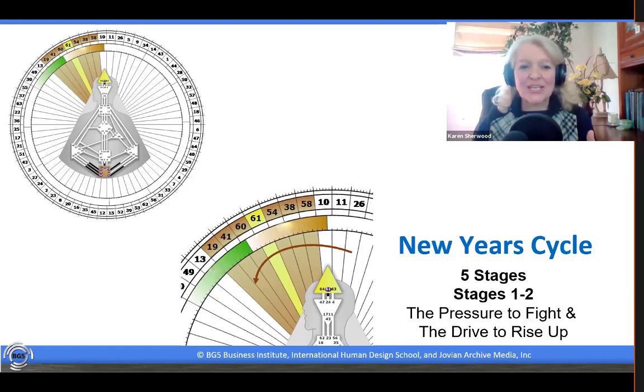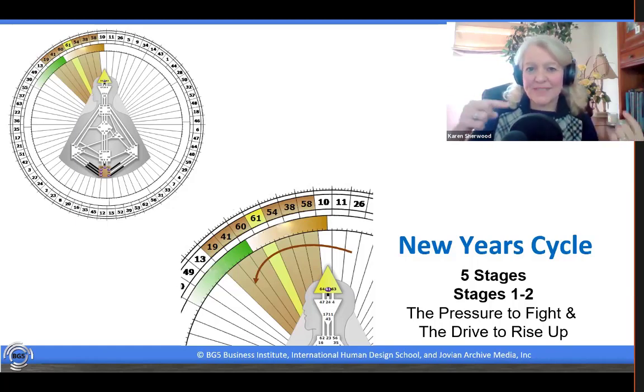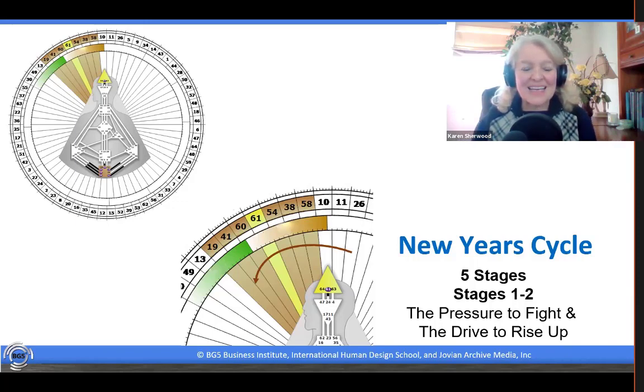In taking a look at this new year cycle, and you can see it moves counterclockwise, we're going to be looking at the 5 stages. Now, one of the things that you will notice as we're moving into 2020, even before we move into it, is that there is a lot of pressure. So you may be feeling a lot of pressure. There's a lot of physical pressure. We're also going to be moving into mental pressure as well during this time period.